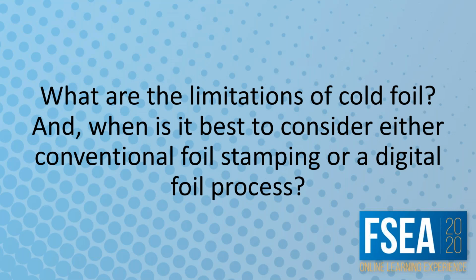Cold foil is not going to be a good option if you're going to try and put a really bad sheet in there. You're going to see all of the faults with that sheet surface and the pits and the pickouts.